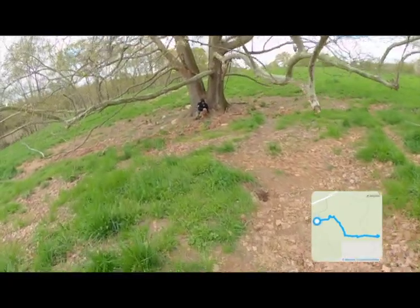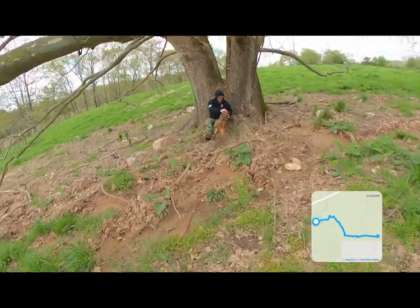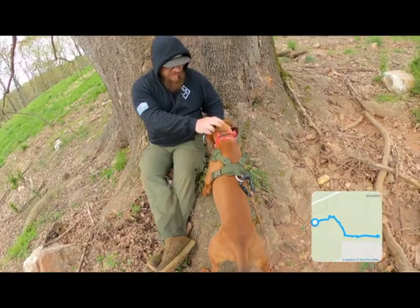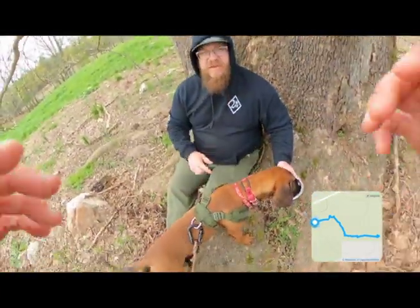Good job. Good girl. She wasn't scared that time on that left turn. Huh? She came in hard on that left turn. Good. Good girl.